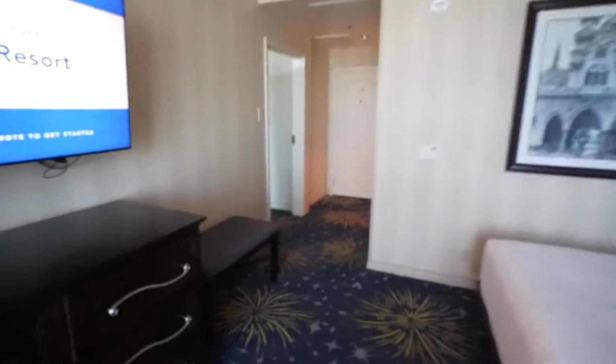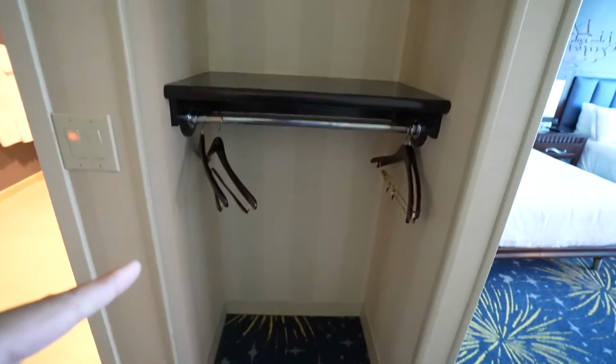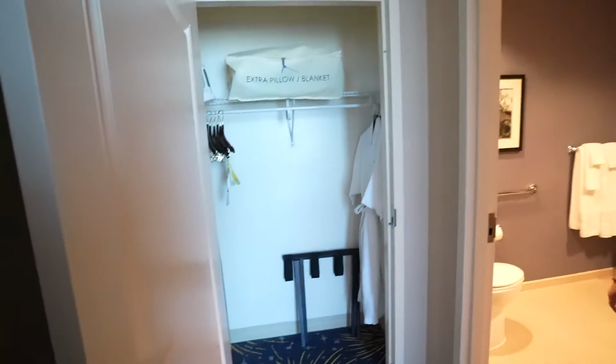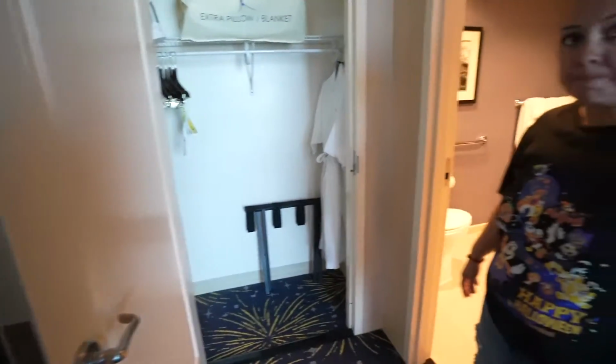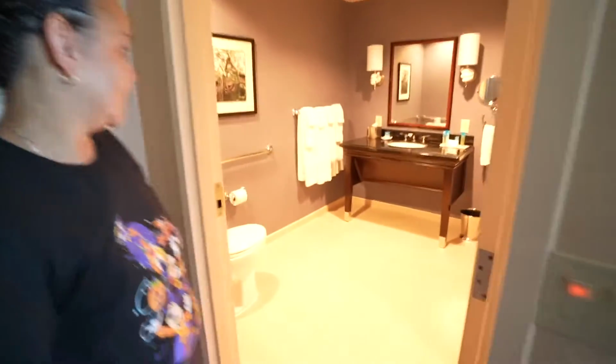Wow. Guys, I wouldn't expect this. This is insane. So right over here we got a little closet, and over here there's another closet. There's two closets, two extra pillows and blankets. Nice. Alright, and then this is the bathroom.